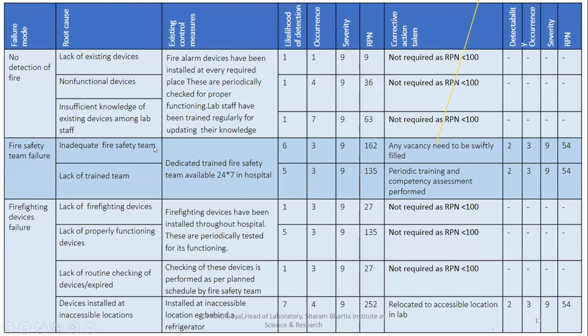Now the next failure mode they have identified is fire safety team failure, because the root cause is an inadequate team or lack of a trained team. Maybe the number is less, or the number is okay, but the training is not. So the measure taken was that a dedicated trained fire safety team was available in the hospital 24/7. But still, they say the likelihood, although it is better, is not 100%, not one. Sometimes it may not be detected. They have given it 6 and 5. Why? The reason is that trained staff is not there and many times staff shortage was observed. So because of that, the risk of fire could not be detected every time.